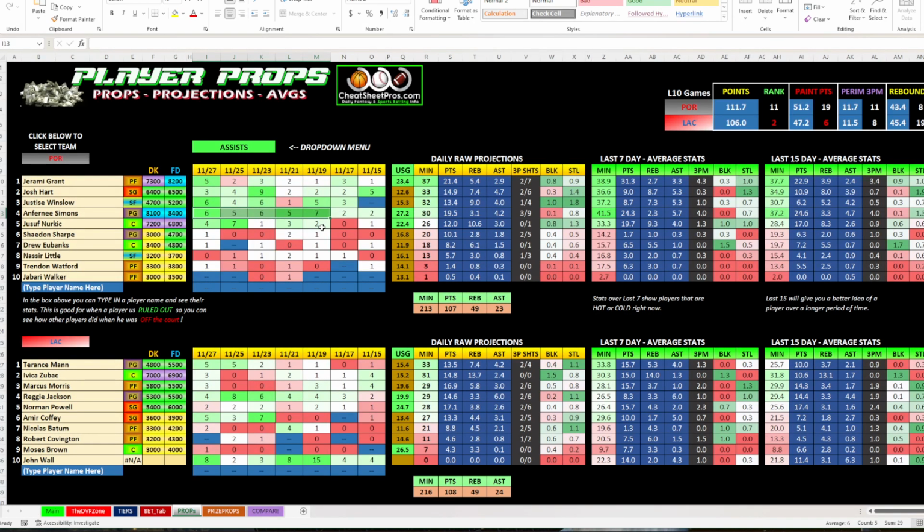I'm not that worried about it, but I feel pretty good about the Grant and Anthony each scoring 15 points. Nurkic over 12 points would be the one that could crap the bed and set me down, but if it does, no big deal. So that would be card number 2.